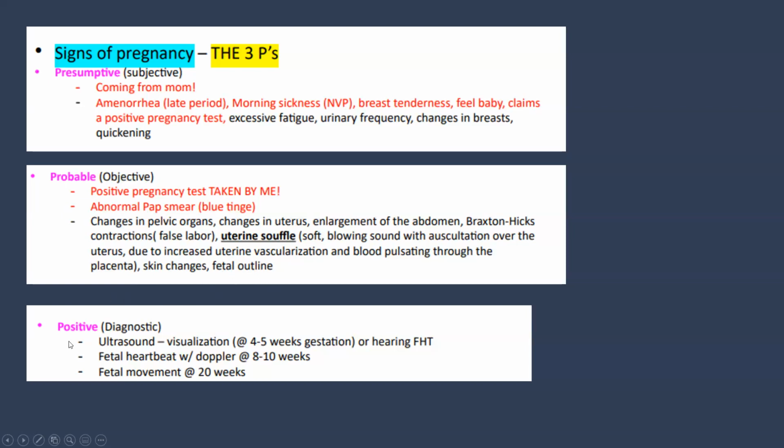But the positive, the diagnostic ones, the for sure ones, are an ultrasound at 4 to 5 weeks, or hearing fetal heart tones. It could be a fetal heartbeat with a Doppler at 8 to 10 weeks. It could be fetal movement at 20 weeks. And then, of course, another one would probably be a fetus seen on an X-ray.